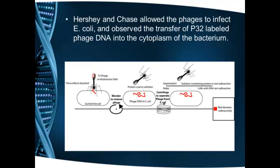They then took that phage, put it in with the bacteria, allowed it to infect the bacteria, and then put it into a blender. The reason for the blender is that it would shake loose the phage particles that are on the outside of the bacterium. They then put it into a centrifuge that spins really fast, and the bacteria, being significantly larger than the phage, moved to the bottom of the test tube.